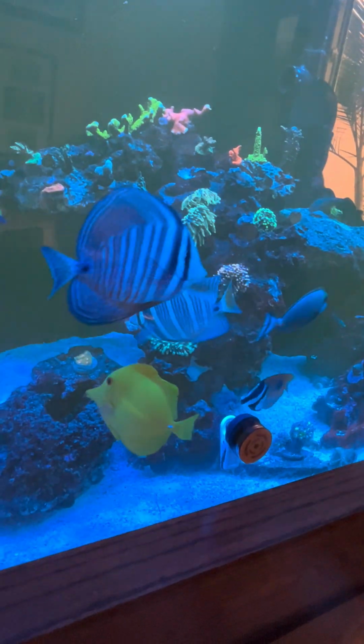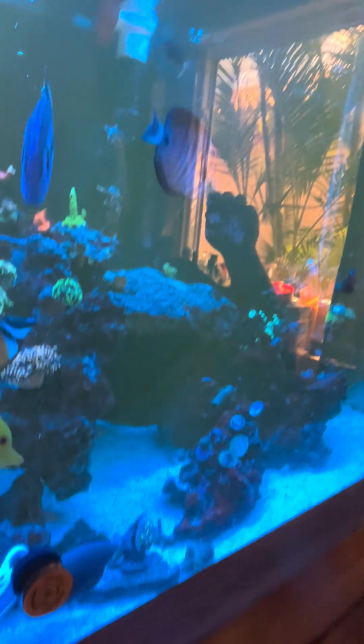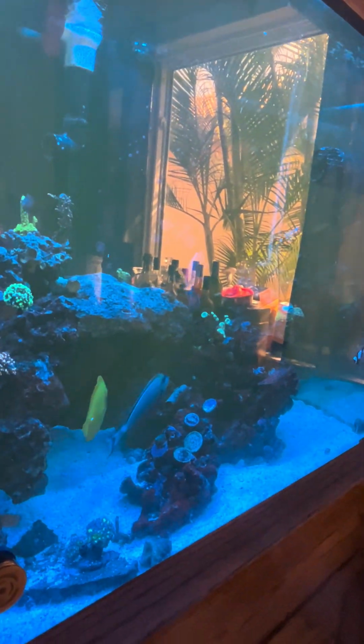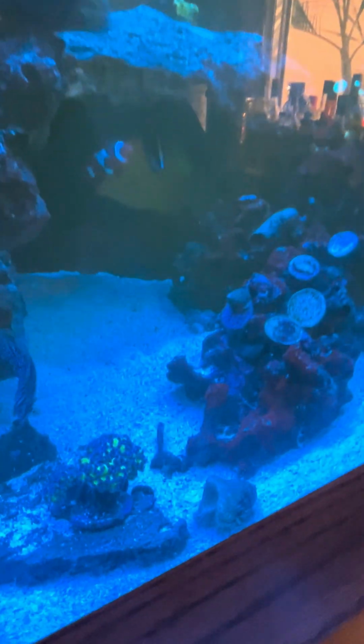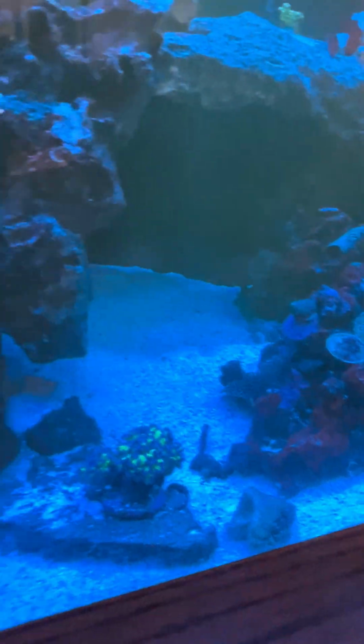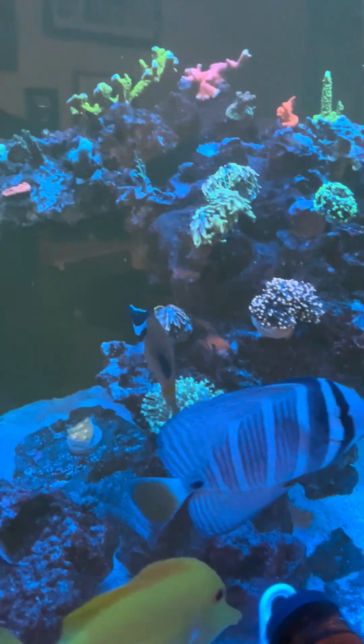Same with the blonde naso. These tangs are prone. This is called a sailfish tang. Watch. He shoots his fins up. What's this one? That right there is a leopard. And that's a yellow tang. That's a fox face, because you can tell by the face. Yeah, it looks like a fox face.